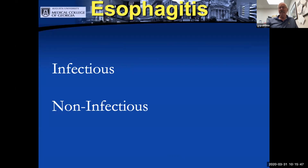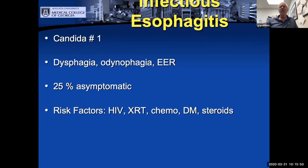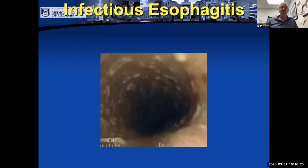What else do you see? Esophagitis, infectious, non-infectious. Number one by far is Candida. And I mentioned before in our first series of 700, almost 50 people had candidiasis of their esophagus and did not have a reason for it and didn't have anything. I don't think I mentioned this earlier: they had no white dots in their larynx or their throat, only in their esophagus. People have dysphagia, sometimes painful, but a lot of them have reflux or extraesophageal reflux complaints. 25% are asymptomatic. Certainly more highly seen in HIV patients, transplant patients, insulin-dependent diabetics, chronic steroid users, and so forth.